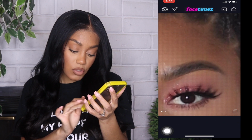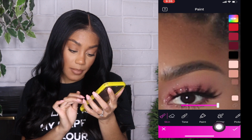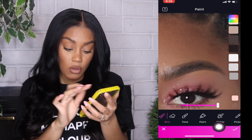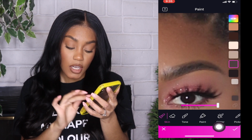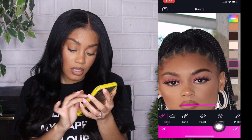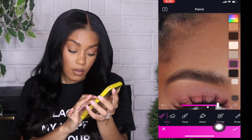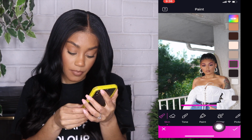So if you go to the paint tool and go all the way to tone, I believe it is. No, to skin. If you go to skin, you're gonna go to this grayish color, and I'm gonna use that to kind of darken my eyebrows, because right now my eyebrows look a little out of place. They look a little too light compared to everything else. So I just had to darken them up just a little bit.